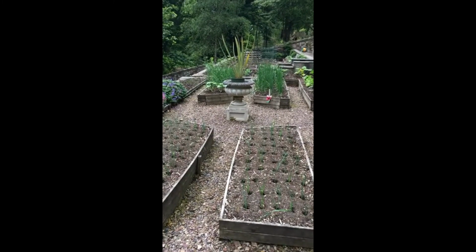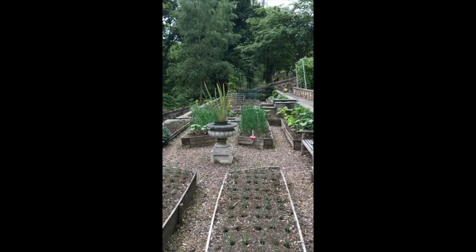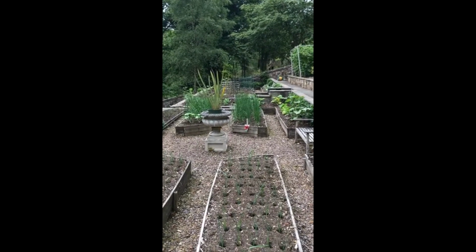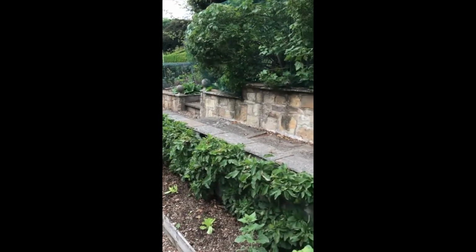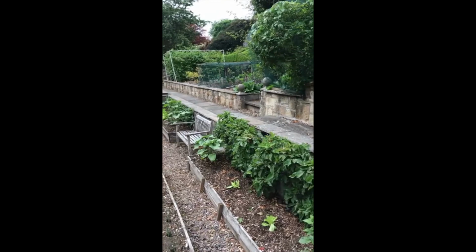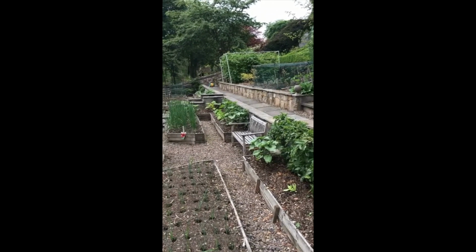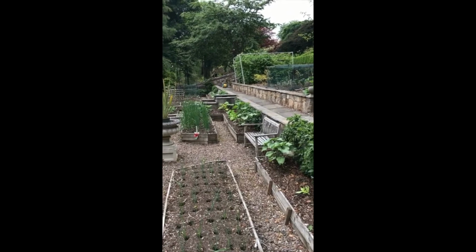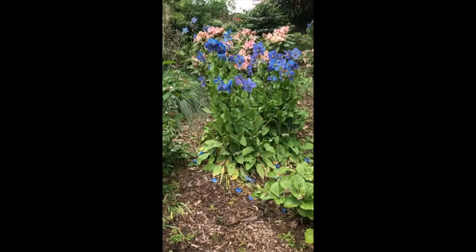You can see the leeks, the onions beyond, and peas and beans down the end, and all the walls and all the terracing was done over a few years. The 2003, 2004, 2005. So we didn't have the vegetable garden on quite such a slope. That's it for the vegetable garden.